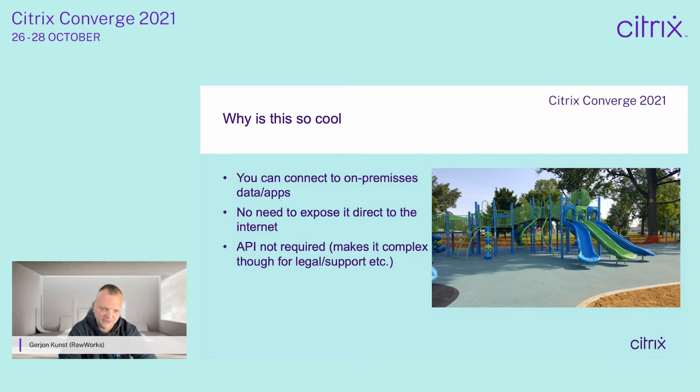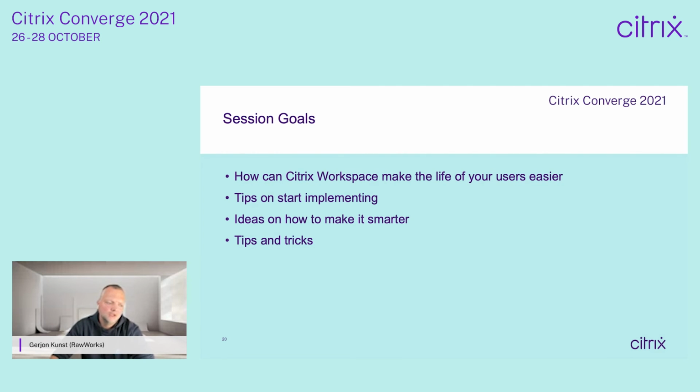But for Azure Active Directory, or for an internal Active Directory, PowerShell is the way to go. So it's not that complex, and it's not that time consuming to fix it. So that's why I put in the picture of the playground. If you know this, then it can be a playground, because then you can not only implement SaaS, PaaS, or whatever, and with microapps talk with everything with an API. You can also talk to things without an API, and that makes it really cool.